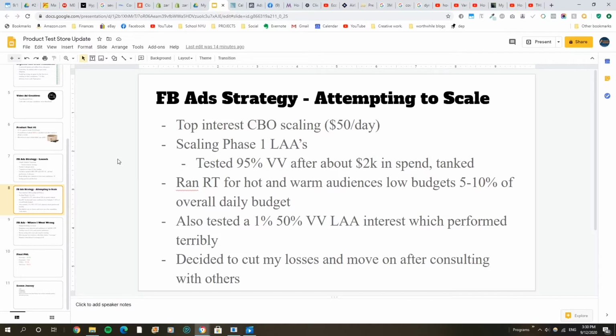And scaling phase 1 lookalikes, I tested 95% video view after about $2,000 in spend, but it tanked. And then I started running retargeting after like $500 for hot and warm audiences with low budgets. It was about 5 to 10% of the overall daily budget. So if my budget's like $100, then I would be spending $5 to $10 per day for both, as in total for retargeting.